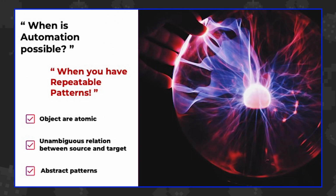Of course, it needs to be possible, right? You need to be able to automate these patterns. There's one big prerequisite there. If you want to do automation in data transformation, you need repeatable patterns. So you need repeatable data transformation patterns. There are a few prerequisites there. We've written a white paper, and there are documents and videos on our website where you can dive a bit deeper, but I can go through them real quickly.